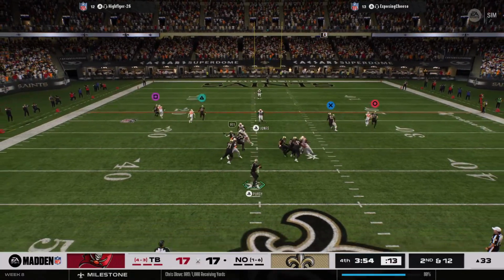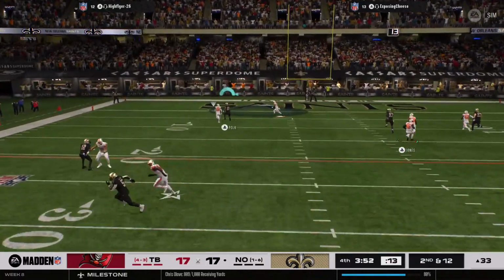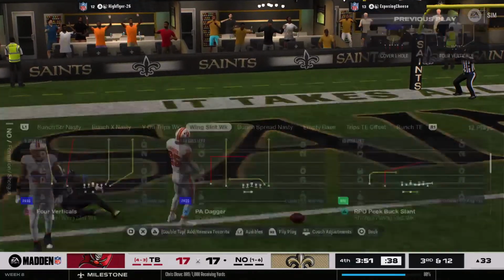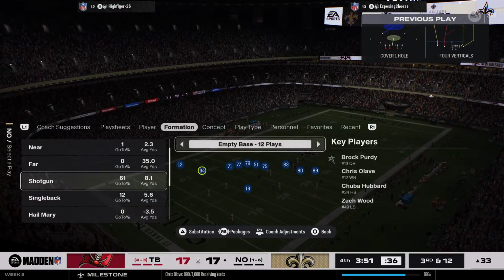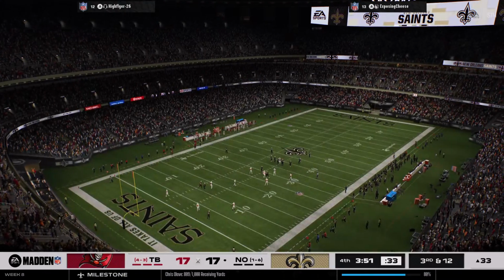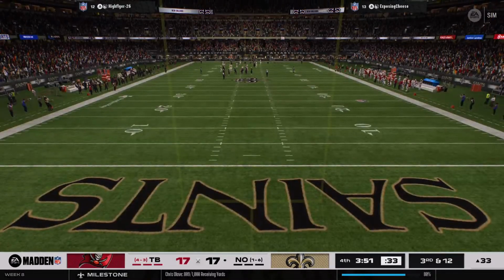To throw again, it's Purdy. Going deep here for the end zone. This one is knocked away. A potential touchdown prevented. And now the offense has to make the long walk back to the line for 3rd down. Didn't see a whole lot of room to fit that pass in, Brock.